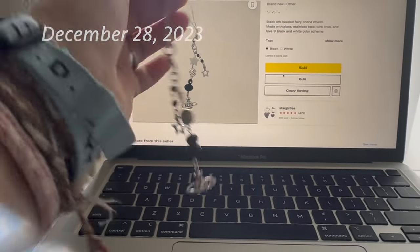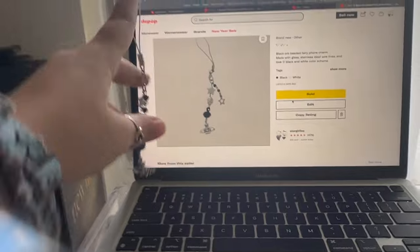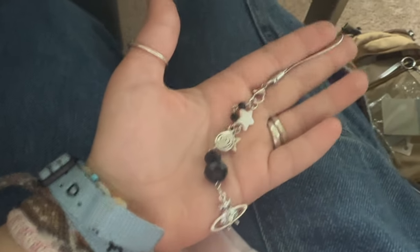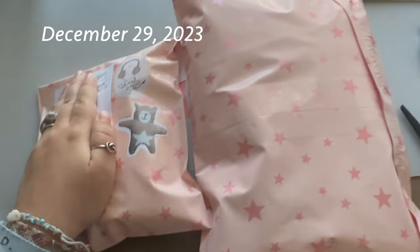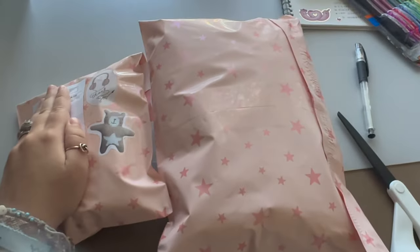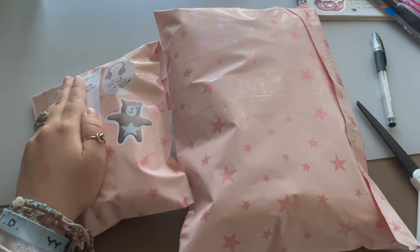I got a phone charm order. I don't get them very often nowadays, but I do have fun making them because I just think all the beads together look so pretty and I love the idea of somebody getting to get a little charm to put on their phone because my phone charms make me happy. So I ran out of my black packaging, and I had to use some of my old pink ones that I had kept just for memories.